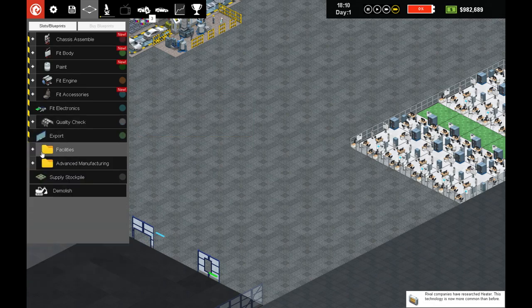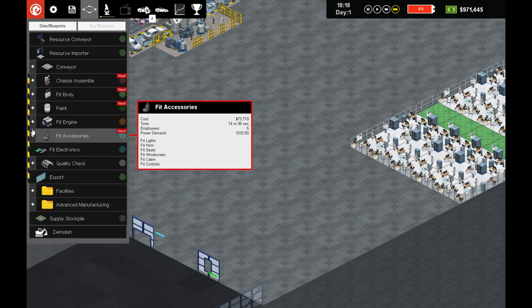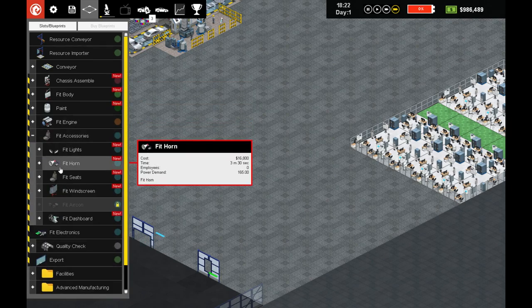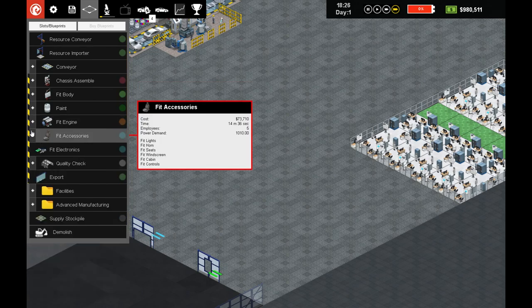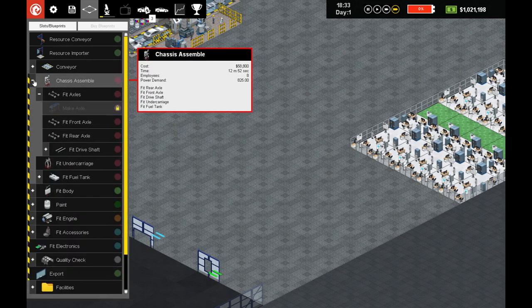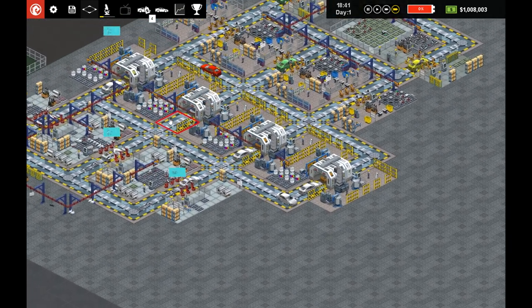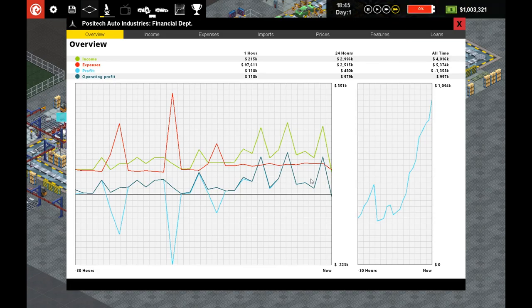QA check, not worried. Fit engine. Nope. Why is it flashing new? Never mind. Paint. Oh, we've done that one. Done that one. Right, okay, never mind. So what are we on? We are making profit. Although it's saying here we have an income.